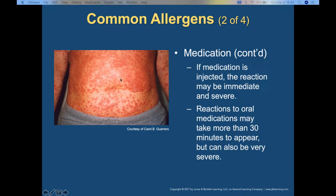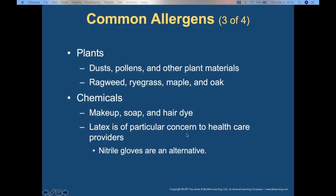You can tell he's had it for a while. A sore spot from itching right there. If the medication is injected, the reaction may be immediate, up to 30 minutes, and severe. Some reactions to oral medications may take more than 30 minutes to appear, but may also be super severe. So this one's been around for a minute, like I was pointing out, that little spot. I don't know if you guys can see it real well. That's really bad from itching, and this one right here may have been busted open and is healing, and may have a scab on there. So plants, poison ivy, screw you, poison ivy, I hate your life. But that's part of it.